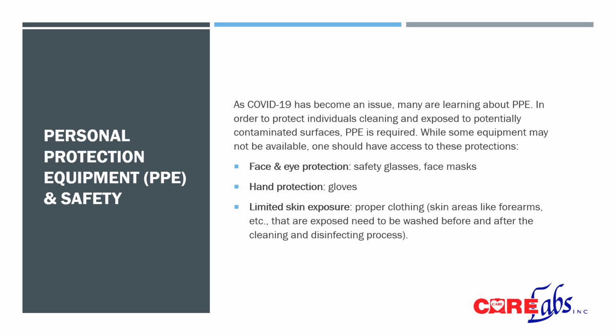Obviously, some of this traditional equipment like N95 masks may not be available, so you may have to improvise a little bit. And this PPE is not just to protect yourself from the virus, it's also to protect yourself against any kind of chemical spill or chemical accident. So we want to make sure that we're really following these PPE guidelines for both the reason of COVID-19 and for cleaning itself and being exposed to the product.